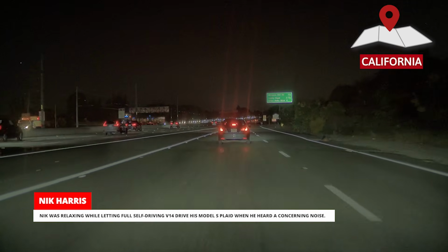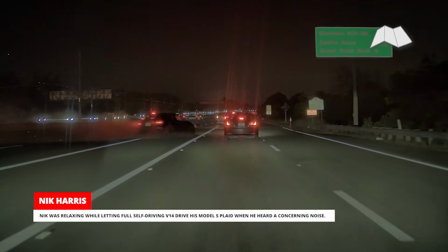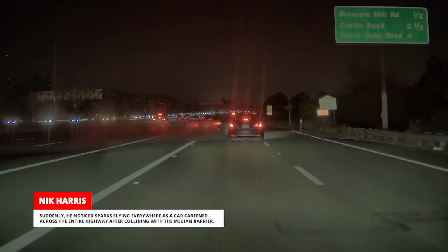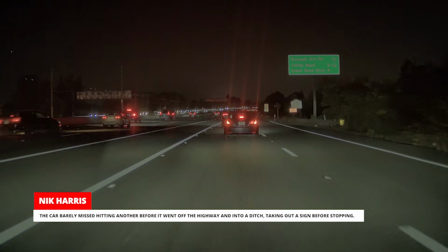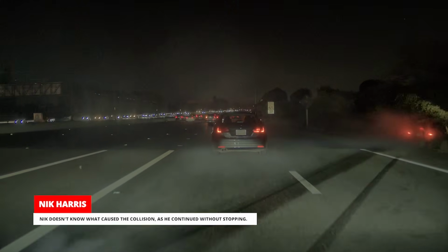Nick was relaxing while letting full self-driving V14 drive his Model S Plaid when he heard a concerning noise. Before he realized what was happening, FSD had already slowed the car down. Suddenly, he noticed sparks flying everywhere as a car careened across the entire highway after colliding with the median barrier. The car barely missed hitting another before it went off the highway and into a ditch, taking out a sign before stopping. Nick doesn't know what caused the collision as he continued without stopping.